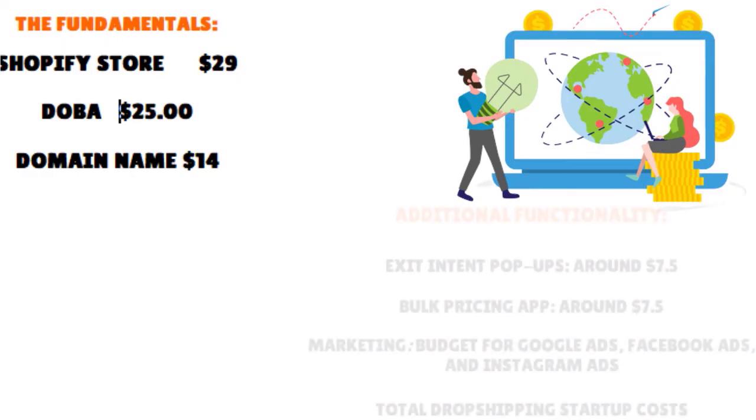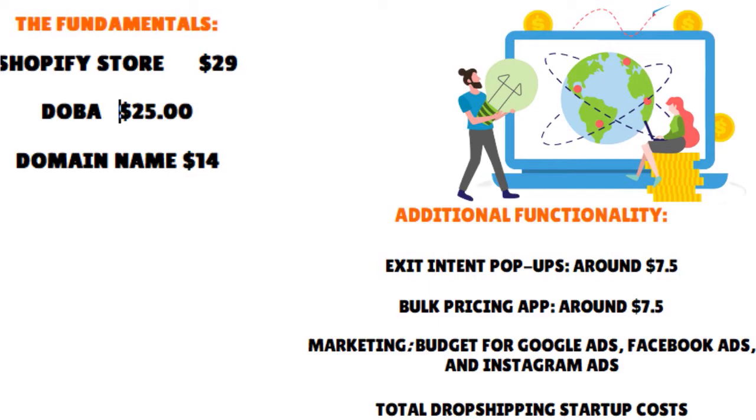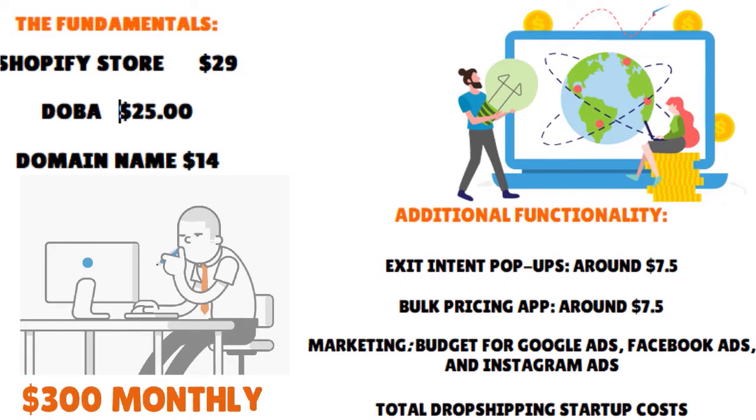So we have things like exit intent pop-ups. We have bulk pricing apps. You have to think about marketing in terms of Google ads, your Facebook ads, your Instagram ads. Those are critical. So overall, when you think about your Doba budget, you're thinking about $300 every month. Okay, in terms of set up the whole operation and feeding competitive and popular products to your store.